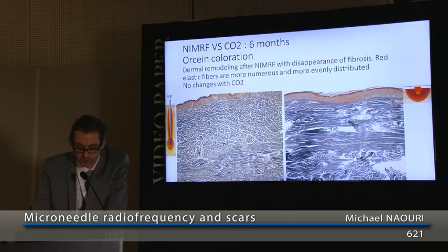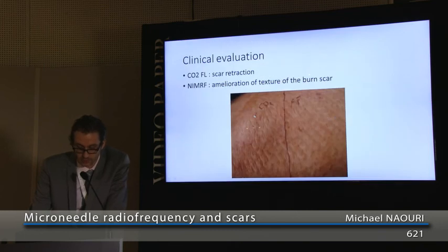And here is the 6 months evaluation in Orcein coloration. You can see the dermal remodeling after the Secret device, with disappearance of the fibrosis and the red elastic fibers that are more numerous and more evenly distributed. And here, with the CO2 fractional laser, no changes and persistence of the fibrosis. The clinical evaluation shows with CO2 fractional laser only a scar retraction, while with non-insulated microneedle fractional radiofrequency we can have an amelioration of the texture of the burn scars. It was on a leg.